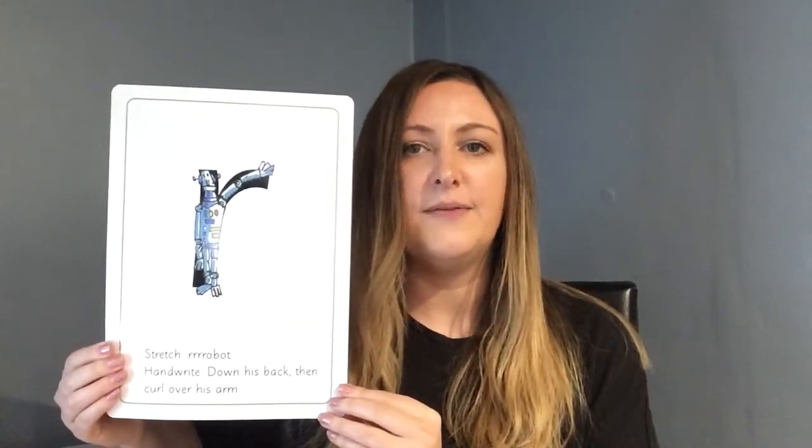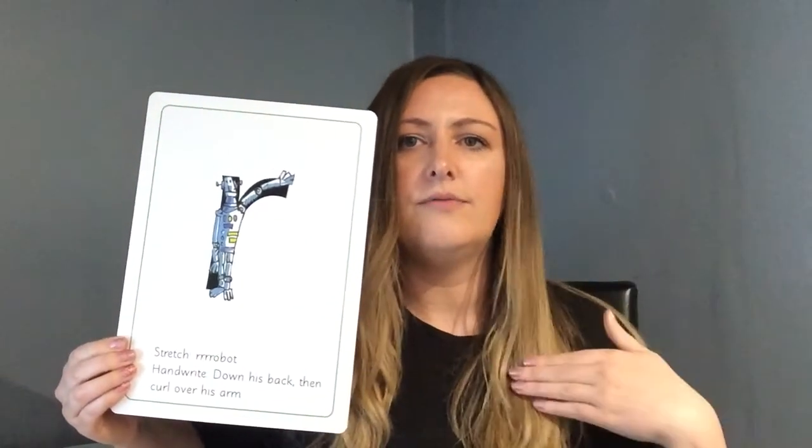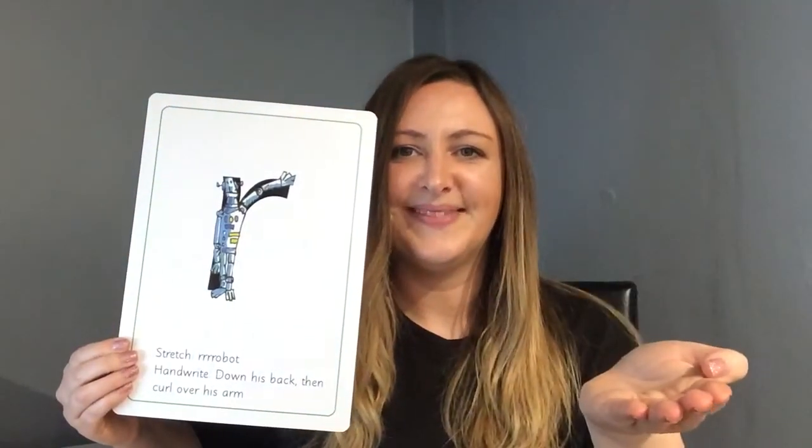R is in the shape of a robot. Robot. Robot. Brilliant, well done. So I'm going to pop all of those that we've just learned into our super speedy pictures.